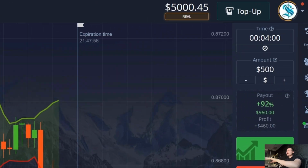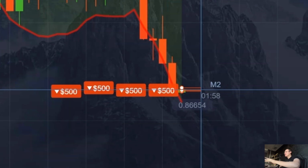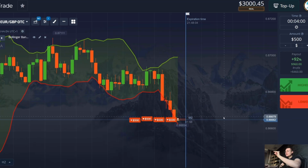Okay, friends, I opened my first trade. The timer time is 4 minutes. The amount is $2,000, and I expect that the chart of this OTC currency pair will continue to fall down.